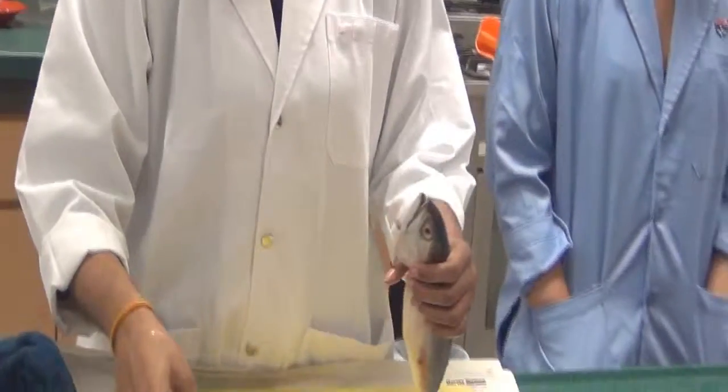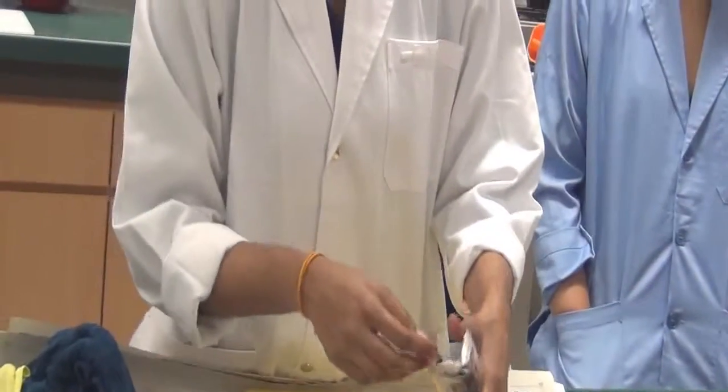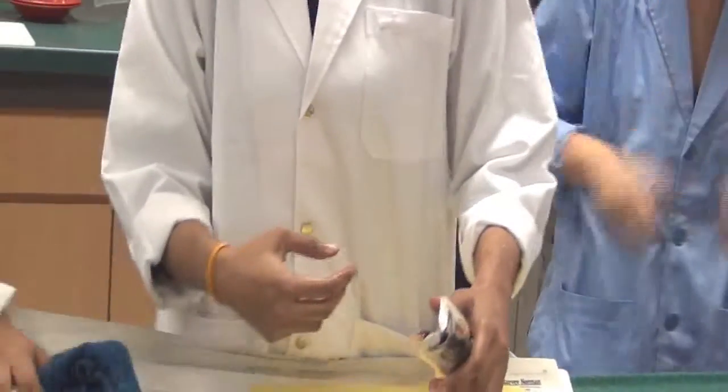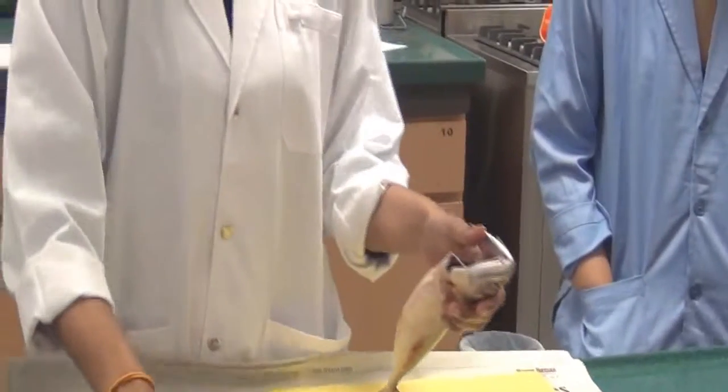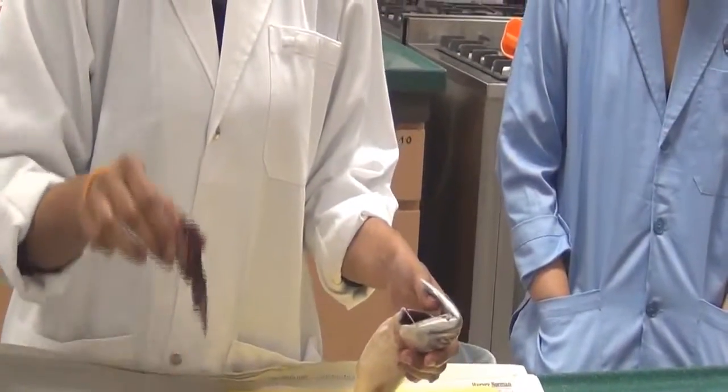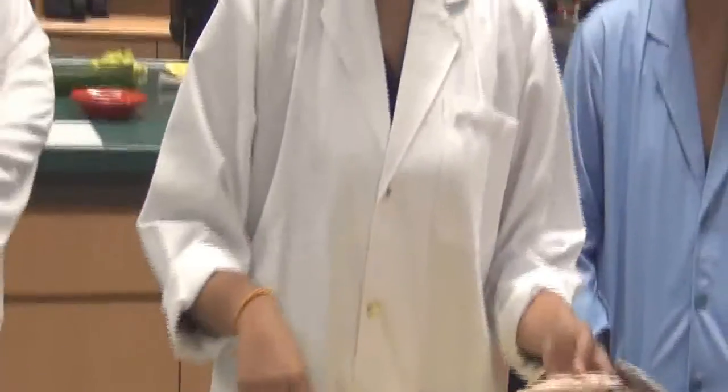These are the entrails. Okay, I do it. So these are the entrails. What are entrails? Wei Min, can you tell me what are entrails? Okay, entrails are the internal organs of the fish. So why can't we cook fish with the entrails? Anyone knows?